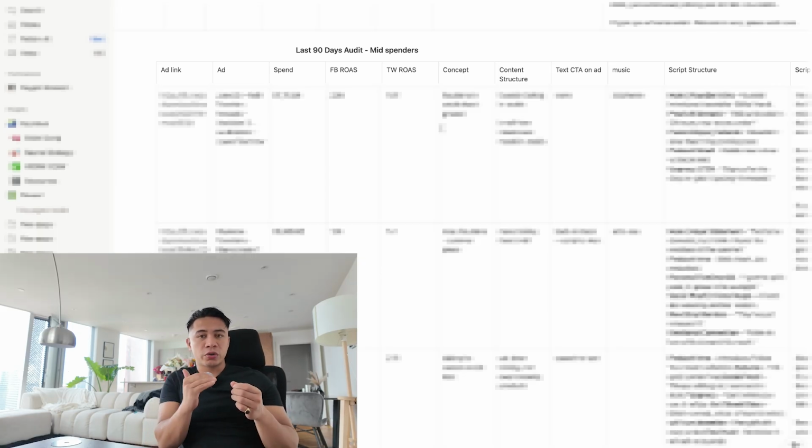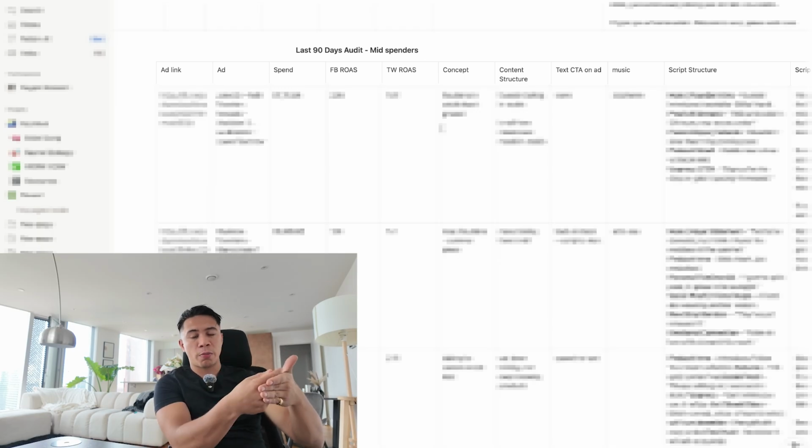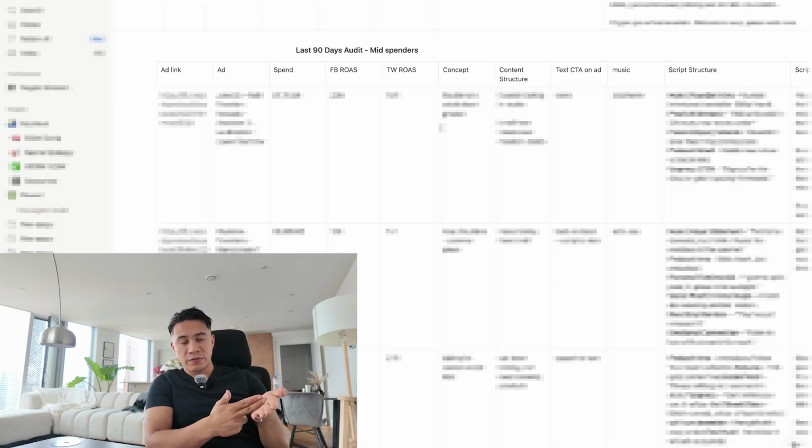And then the structure you want to do is, number one, very easily, create variations of the top performers, top spenders, mid spenders, lifetime top spenders, literally variations of all these types of ads. So like 10 variations, changing the first video footage, the offer, the music, different sections of these ads, making variations.